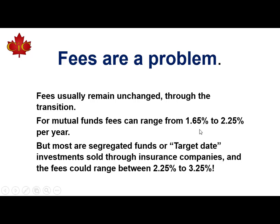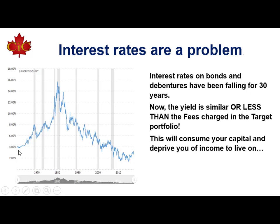So how does that work? Well, look at interest rates. Interest rates in the 70s and 80s were rising, going from 4% to 16% for long-term bonds. And then in 1982, they started to reverse downwards, and they've been falling and falling, and now they're very low in the 2 to 3% range. And based on what we just pointed out to you, that means that the yields that you receive on your fixed income are less than the fees that are being charged on a target date portfolio. And obviously, that's going to consume your capital, which will deprive you of the income you need to live on.